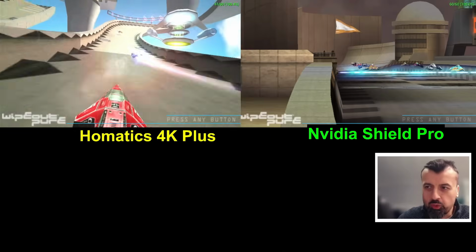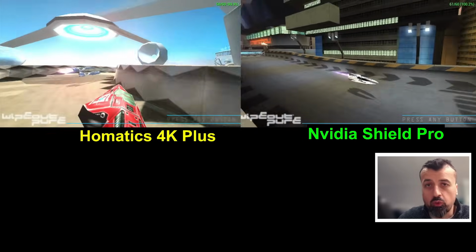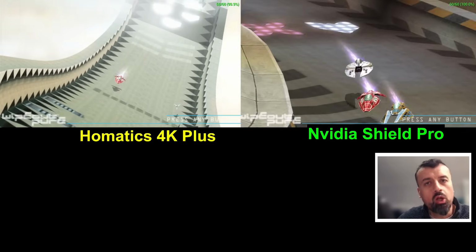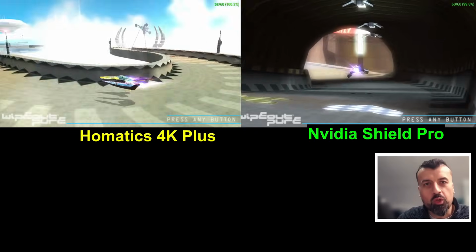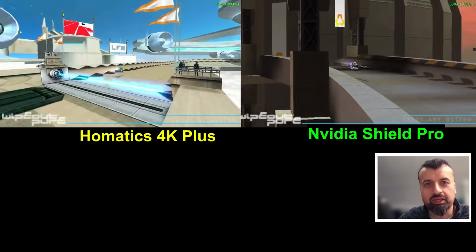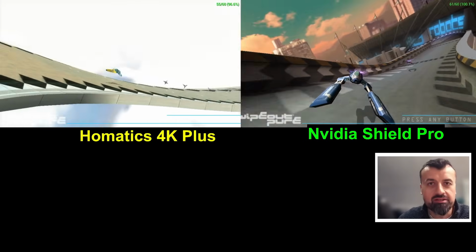In the left corner, we have the new contender, Hermetic's 4K Plus streaming box: quad-core CPU, 4 gigs RAM, gigabit Ethernet, Wi-Fi 6, Dolby Vision, all of the certifications that you could want, all packed in a really nice compact box. And in the right corner, we have the tried and tested, undisputed heavyweight streaming champion of the world, the Nvidia Shield Pro. Let's now put these two devices head to head.